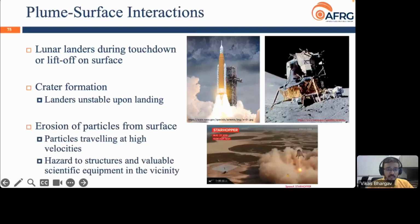Okay, so as you already noted, Plume-Surface interactions are important, specifically during the touchdown and liftoff of lunar landers on the surface, and they are known to be associated with formation of craters, which can lead to landers becoming unstable upon touchdown, and the erosion of particles from the surface, which can lead to particles traveling at very high velocities, and can be a source of hazard to structures and valuable scientific equipment in the vicinity.